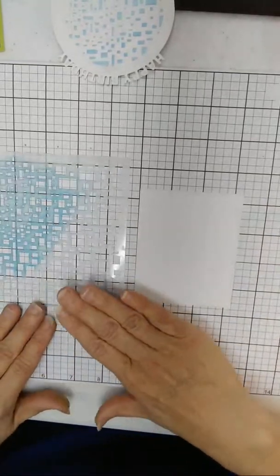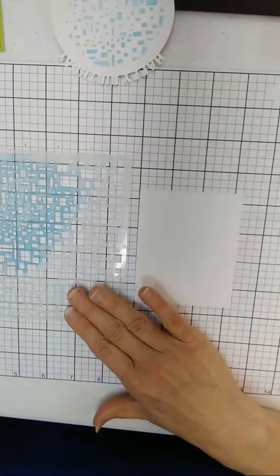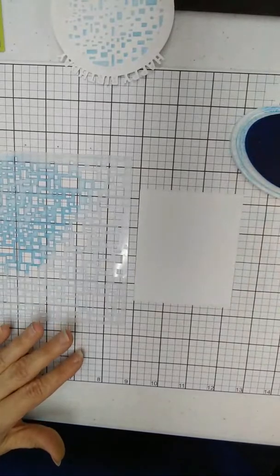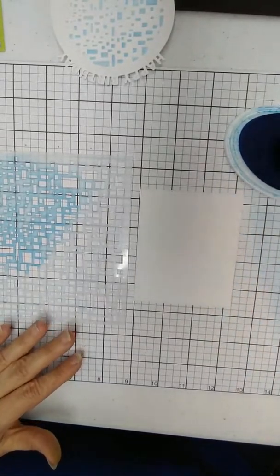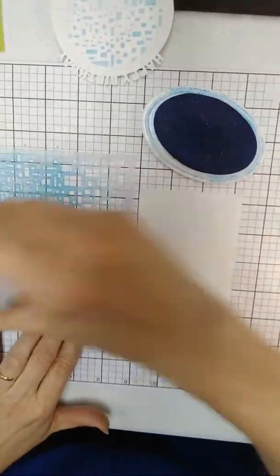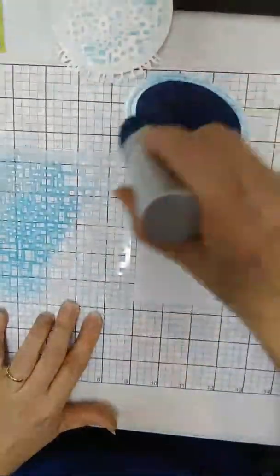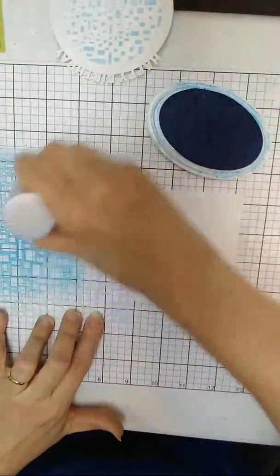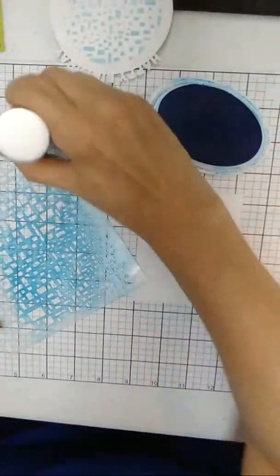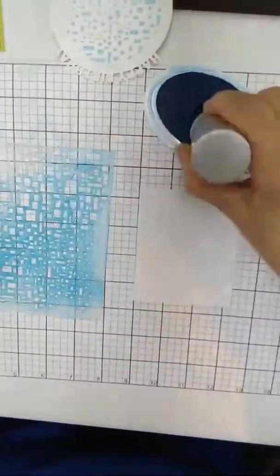Now we're going to do a little trick with our stencil here. What we want to do is take our ink, and we're going to ink up our brush really well. And we're going to just cover the stencil with ink. So you can choose which area of the stencil you want. We're going to ink it all up, and we want to get quite a bit of ink on there.